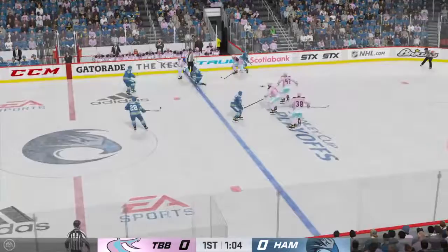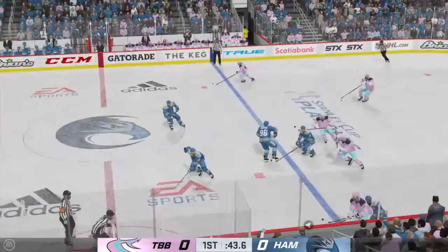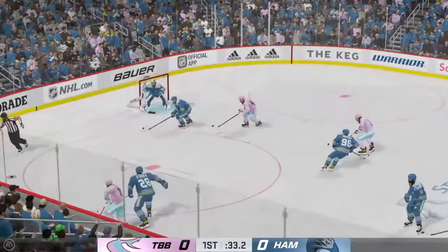And again with that hit. Jones single-handedly keeping the puck in, and Hamilton will have a good shot. No, Wilson loses it to Von Murfenstein, and Tampa Bay, maybe a last offensive opportunity before the end of that first period. Still 0-0.